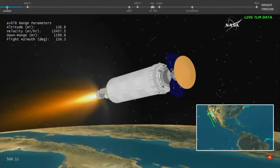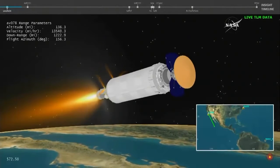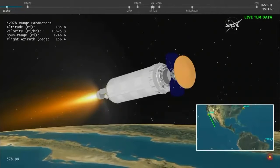You continue to see the flight path on the bottom right of your screen. Centaur is currently flying at an altitude of 136 miles. Downrange distance is 1,261 miles. Current velocity 14,066 miles per hour.